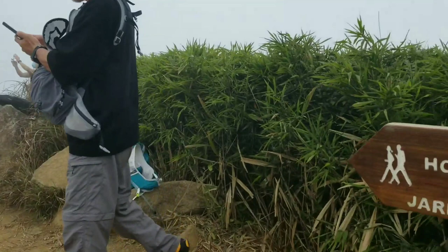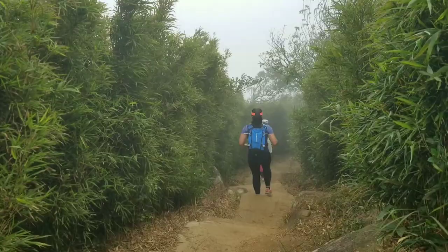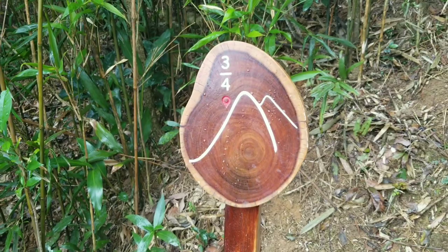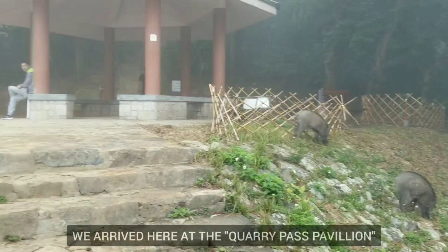Here we are at the viewing point of Mount Butler. This is new here. They put the date. Okay, let's go down. No, sorry. Voila. Look at them. They're so cute. So here we are now. We are here at the Quarry Pass Pavillion.